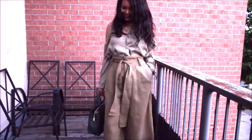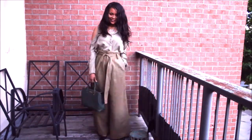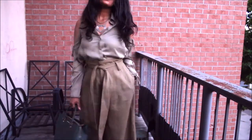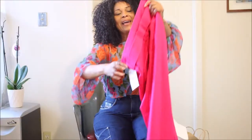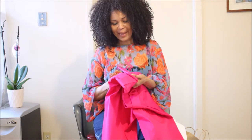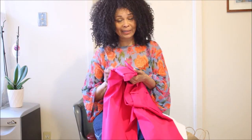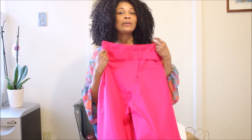So when I saw that pink piece, I knew that it would be flattering on me. It's such a great piece that you could casualize, as I've done here, but you could also wear this on a casual Friday. I love that, but I am not going to be too quick just yet. When I try it, then I'll know for sure how I feel about it.